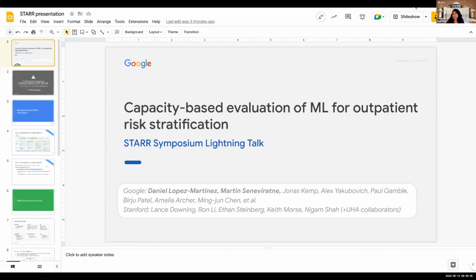Okay, and then I don't know who the next speaker is, so I'm going to hand it over. So yes, absolutely. Our next speaker is Martin Seneviratne from Google Health. Martin is a medical doctor cum data scientist at Google Health. He's also a Stanford alum. Take it away, Martin.